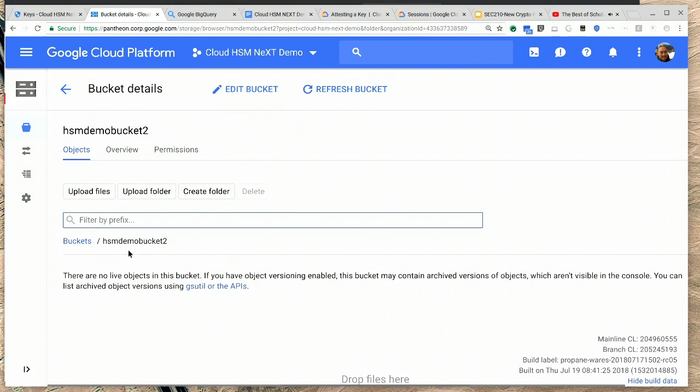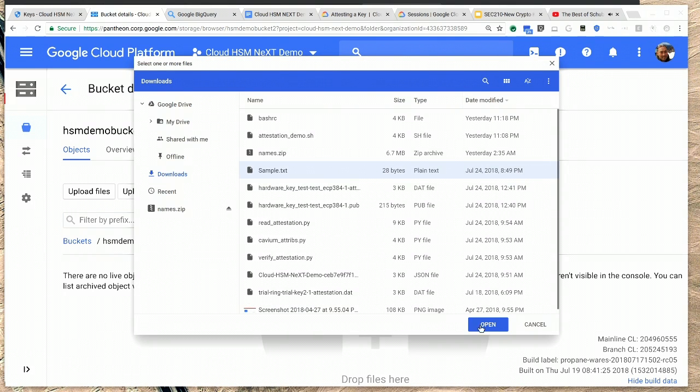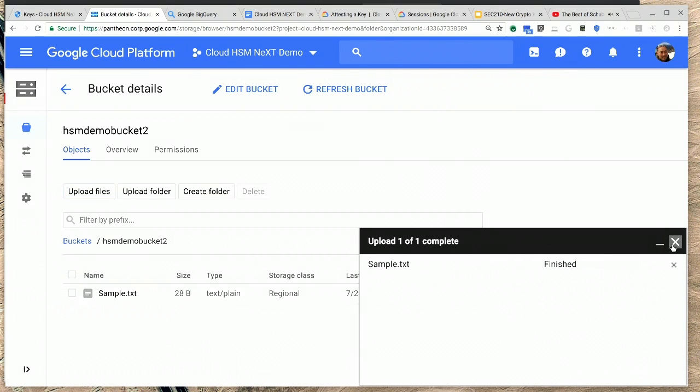Yeah. So I'm just going to upload a file. It's going to be a stupid file, like sample text. I think that, if I recall, this file, all it says is that this is data. Let's see. There we go. Test data for bucket, right?